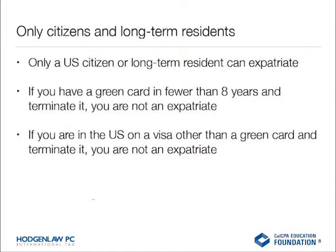And expatriation is something that only citizens and long-term residents can do. So if you have a green card in fewer than 8 years and you terminate it, then you won't be an expatriate. You don't have to worry about being covered or non-covered, file the paperwork. That's not going to be an issue for you. If you are in the U.S. on a visa other than a green card and you terminate it, you're also not an expatriate in that case because you must have the green card status to be a long-term resident, and you don't have that, so you can't be an expatriate.